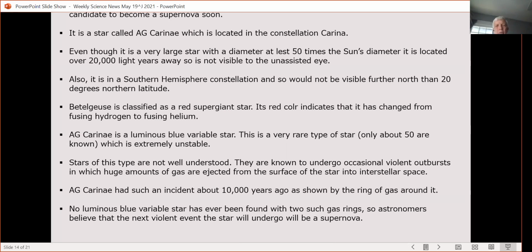Now, remember, Betelgeuse is what astronomers call a red supergiant star. It's red because it has changed from fusing hydrogen to fusing helium. That's a sort of tip-off that a star is doing that.